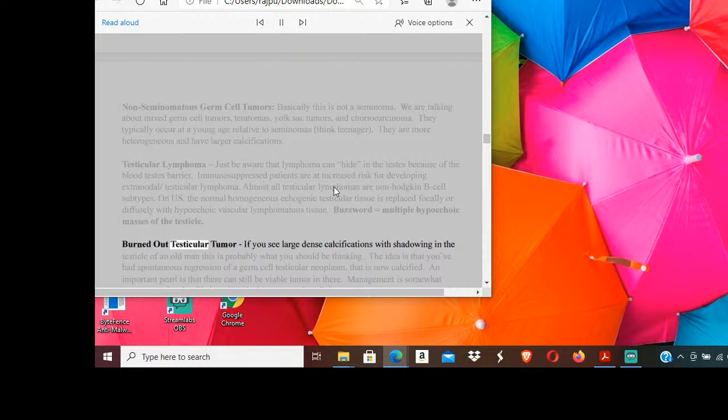Burned out testicular tumor: if you see large dense calcifications with shadowing in the testicle of an old man, this is probably what you should be thinking. The idea is that you've had spontaneous regression of a germ cell testicular neoplasm, that is now calcified. An important pearl is that there can still be viable tumor in there. Management is somewhat controversial and unlikely to be asked, most people pull them out.